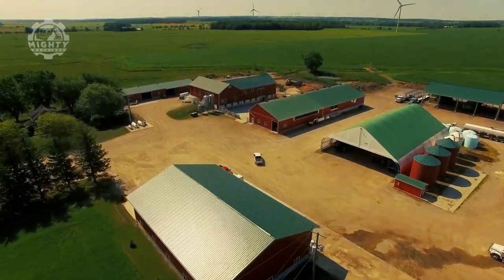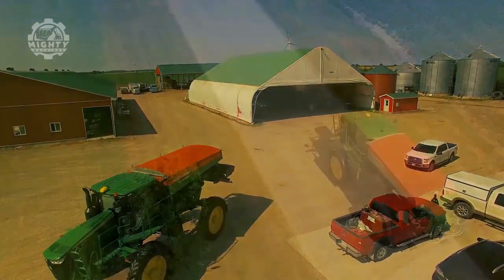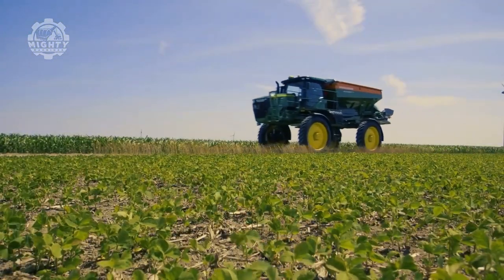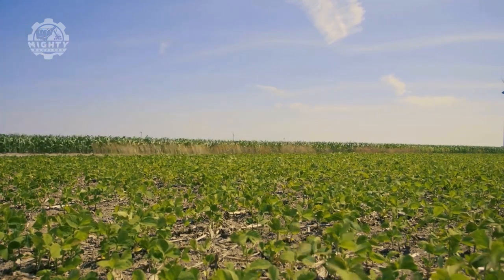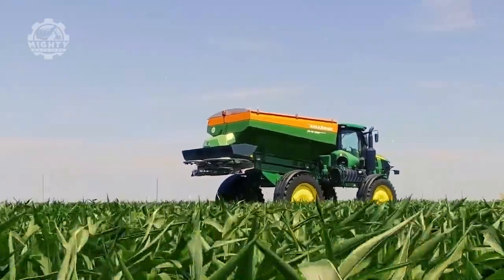Up next is an Amazon trailer spreader. The ZGTS01 is a new trailer spreader with a 7,500 liter or 10,000 liter container capacity. With working widths of up to 54 meters and speeds of up to 30 kilometers per hour, a bigger area can now be covered.